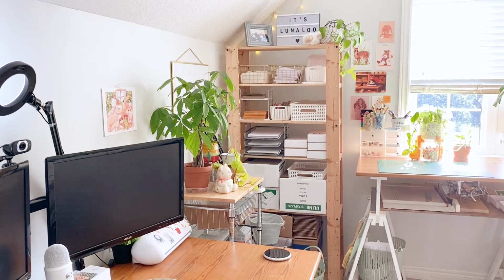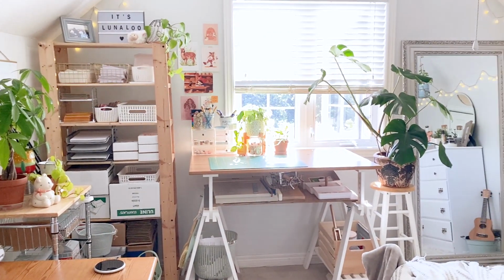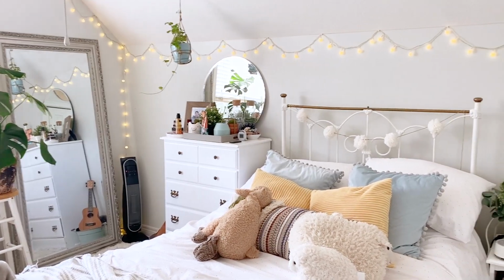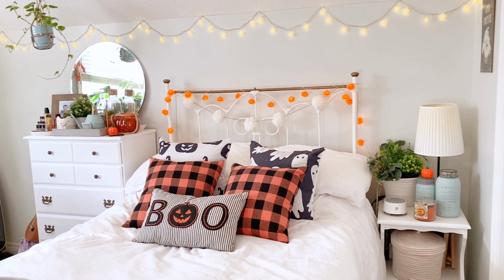Alright, so now it's time for the big reveal. This is what my room looked like before adding any of the decorations. It's still really cozy and cute, but obviously not very festive. And this is after we added all the decorations.